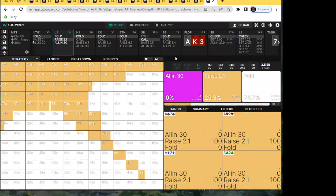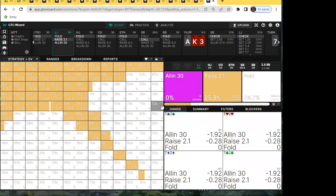Here, I'm looking at low jack, 100 big blinds, it raises, 80 it raises, 70 it raises, 70 it mixes to your credit, but it still raises some, 60 it raises, 50 it raises, 40 it raises, 35 it raises, 30 it raises. About 20 big blinds and less, that's when it starts cutting out. 20 big blinds, you are correct. It is starting to cut out.